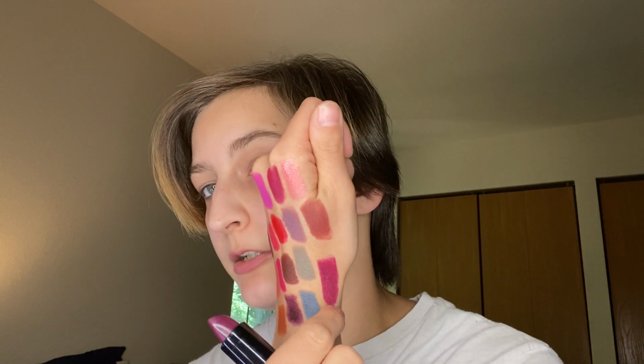We have Space Cake. This is a great color. I love this color. I need to wear this again. There is Space Cake. And then there is Dark Room, which is the last one, and the last of my bullet lippies. There is Dark Room. All right, that is my lipstick collection.